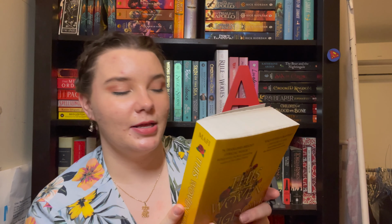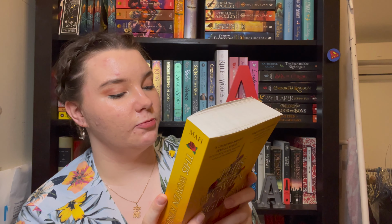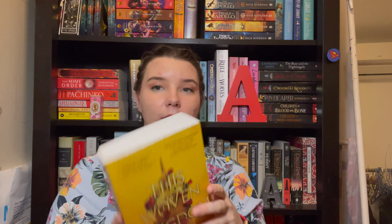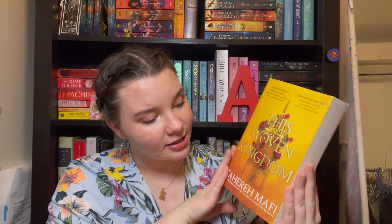I know there's romance in here because it says that this is a story about clashing empires, forbidden romance, and a long forgotten queen. So I know that there's romance in here. I'm really looking forward to this. I believe this is a standalone, which I really enjoy, and yeah, it's thick, but I think I'm going to really love it. I'm looking forward to seeing if I like Tahereh Mafi's writing, because if I do, maybe I'll go and pick up the Shatter Me series.